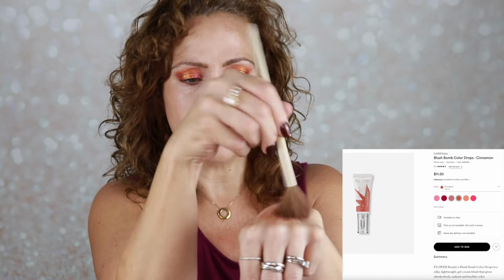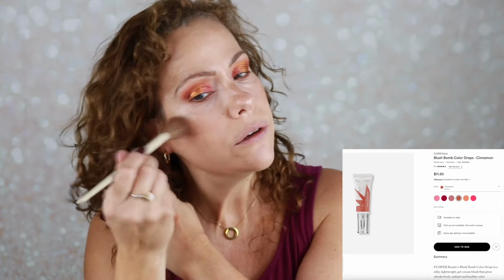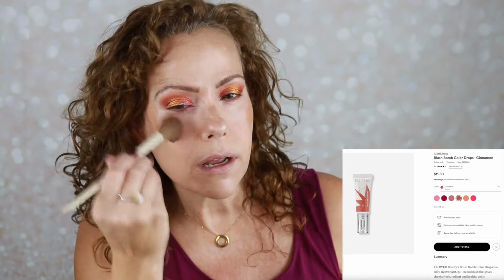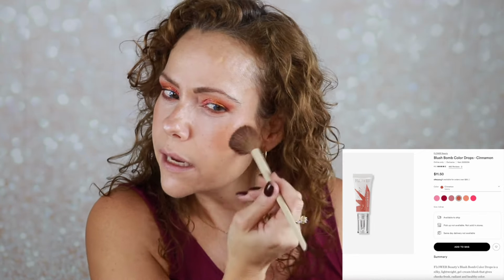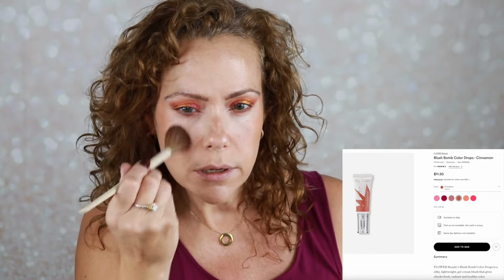I'm just going to spin the brush around and just lightly feather onto my face and just airbrush it on. Just loving that effect. Ooh, look at that color, so pretty.